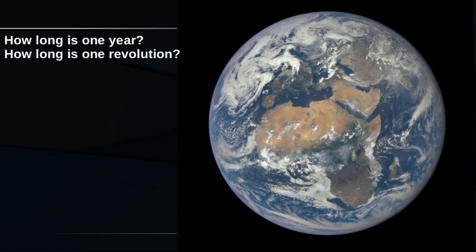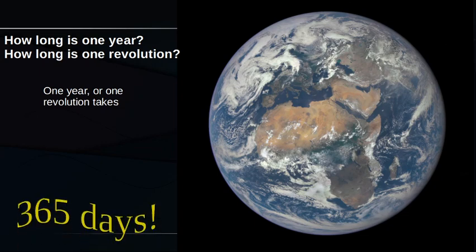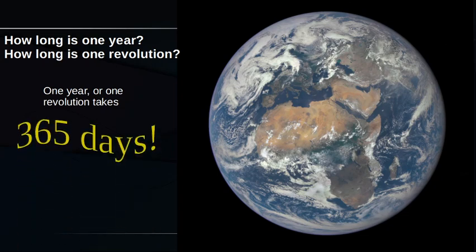How long is 1 year? How long is that one revolution? That makes up 1 year. 1 year or one revolution takes 365 days. That's a long time. And here we have a picture of the Earth, and the yellow arrow is pointing to Spain.